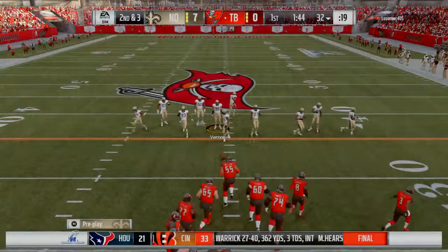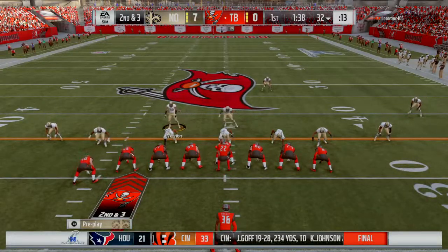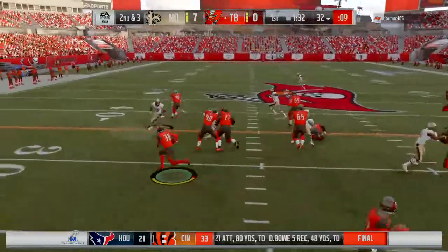They'll operate from the 32-yard line here, 2nd and 3. Here we go now. Green 39. Green 39. And on the ground they go.